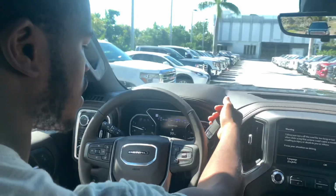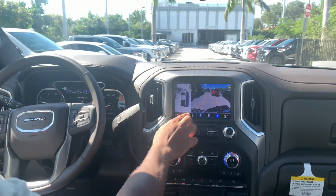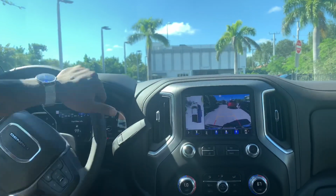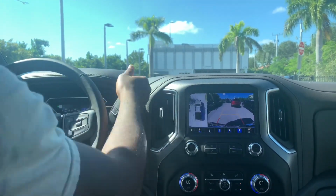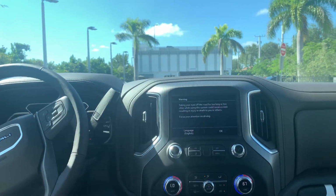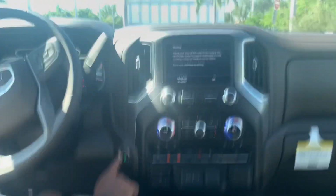You also have this shifter here, which houses that 10-speed automatic transmission. You also have a bird's eye view. You also have trajectory with distance markers. You also have a manual mode here to shift through gears. This is a push button to start, so if you guys want to fire it up, just put your foot on the brake and press that button there.